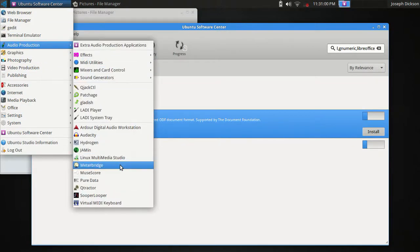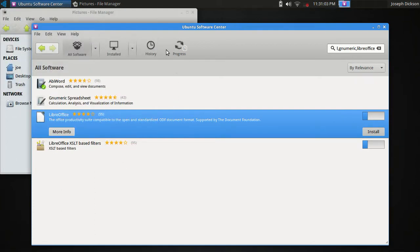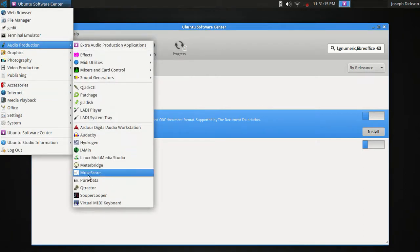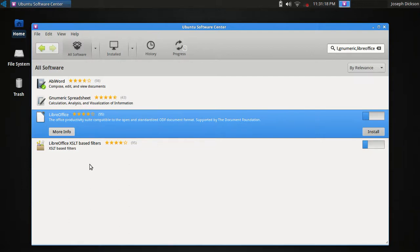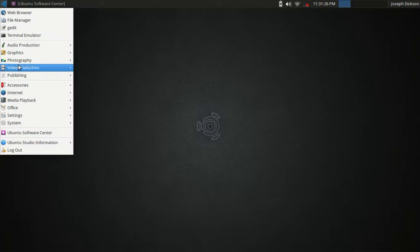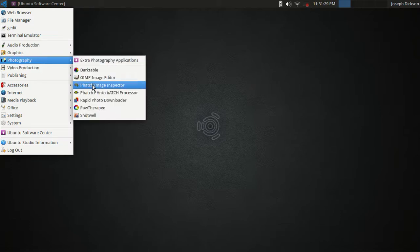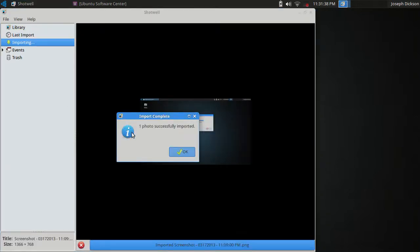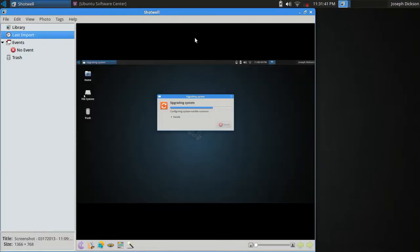I mean, the audio production tools in this application are just amazing. I tried to open that one application. It didn't seem to work just yet. Whoa, where'd that go? I saw that flash for a second. So yeah, a few applications don't seem to be working. Cool.